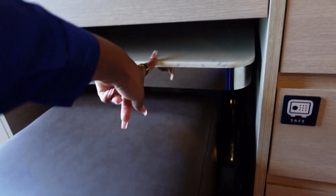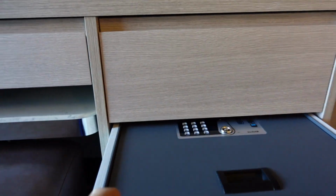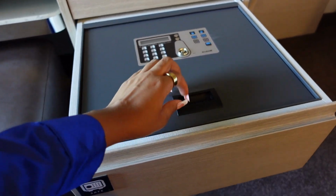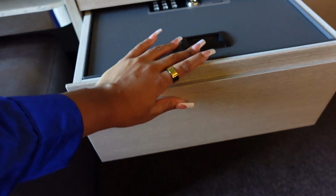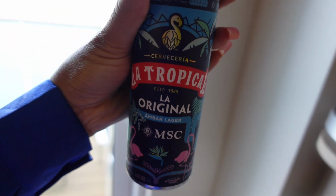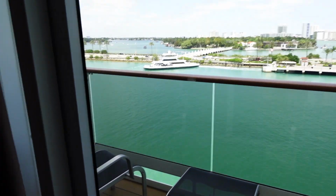This looks like a table. Safe. Oh, instead of it being in the closet, there's a safe that is like this. I've never seen something like this. Ooh, kind of hard to open if you have long nails. This is nice. They gave us a lager, an MSC branded beer. It's pretty cool. They have their own beer. And of course, my favorite part and where I like to spend most of my days, the balcony. Let's take a look.